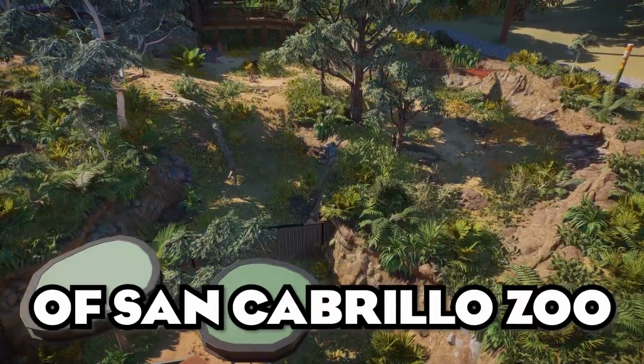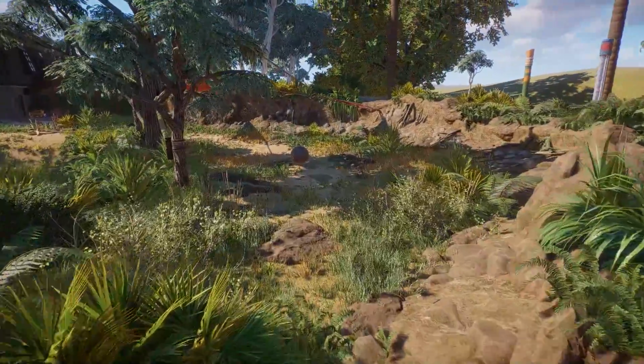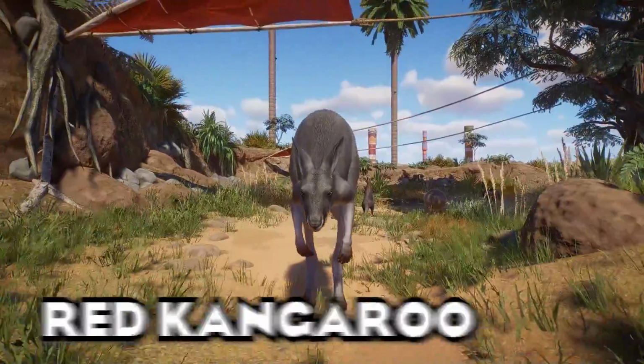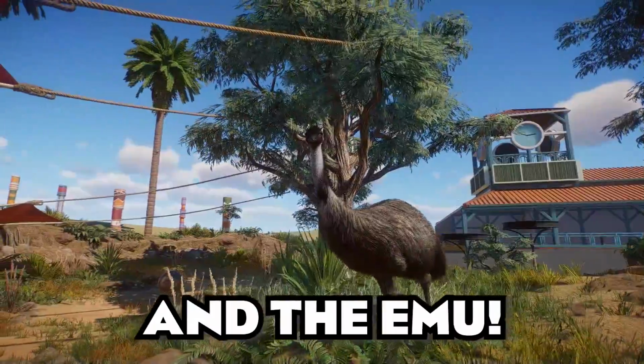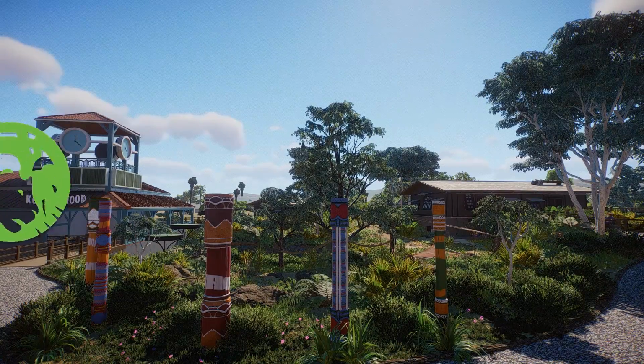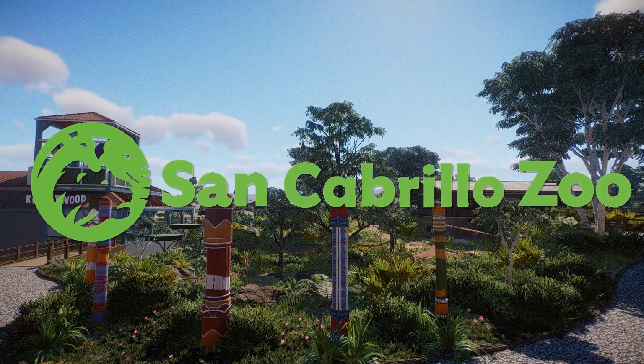In today's video of San Cabrillo Zoo, we are adding 3 new animals to our Australia area, being the red-necked wallaby, the red kangaroo, as well as the emu.